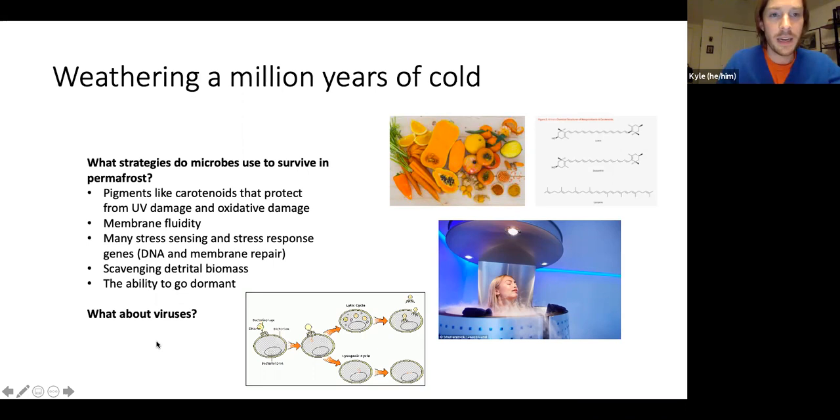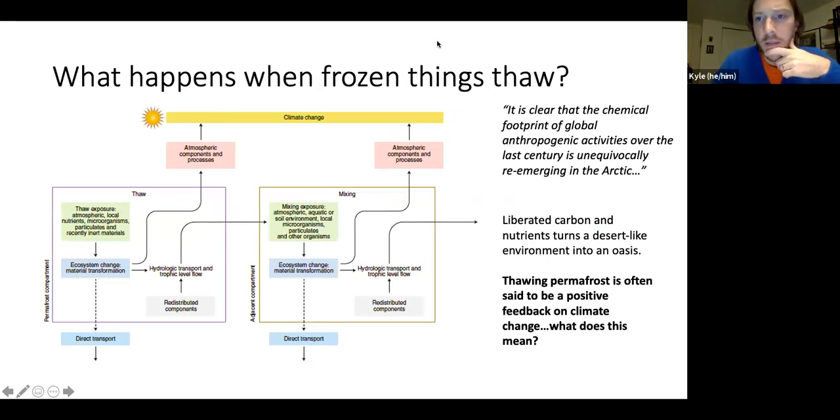So this switch from lytic to lysogenic, and all of this stuff is waiting in permafrost, waiting to thaw. I really liked one of the quotes from the paper that says, it is clear that the chemical footprint of global anthropogenic activities over the last century is unequivocally reemerging in the Arctic. So all this stuff, from viruses to bacterial cells, to chemicals, heavy metals, carbon, even though the Industrial Revolution didn't happen in the Arctic and cars aren't driving around in the Arctic, is stored there, and it's all reemerging now as a result of human-induced climate change.